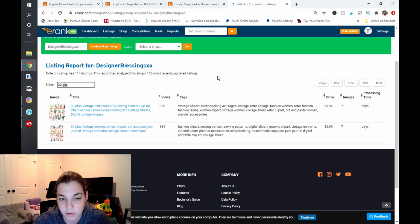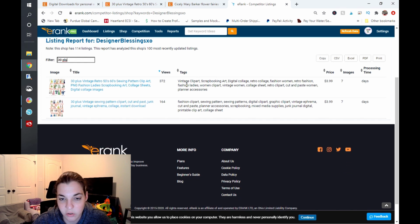Okay, so we're gonna go ahead and take a look at the tags here. Okay, here we go. Vintage clip art, scrapbooking art, digital collage, retro collage. We don't need to mention collage twice. Fashion women, retro fashion, fashion ladies. Okay, yeah, we don't have to mention that again. Women clip art, vintage women, collage sheet, retro clip art, cut and paste women, planner accessories. Planner accessories is good. Vintage clip art is good.